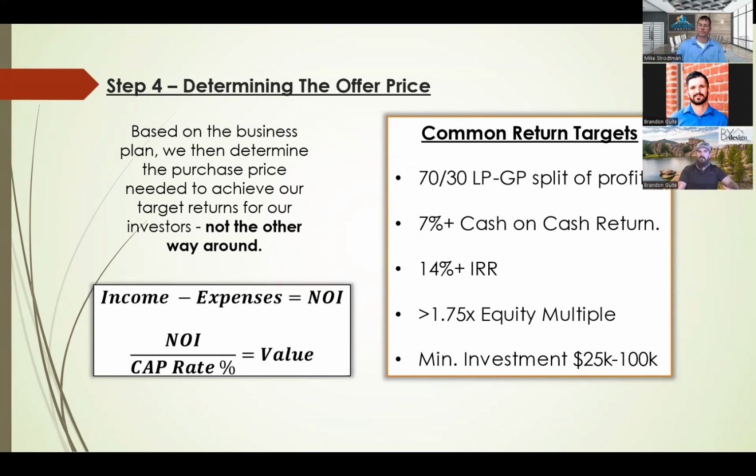Table on the right here is just some of the more common return targets and really what we look to hit. Generally, we're looking at 70-30 splits, so 70% to the LPs, 30% to the GP. Minimum cash on cash return of 7%, generally with a pref around 7 or 8, and then a minimum 14% IRR. And we like to see that the cash on cash is typically at least half of what the IRR is, which means that we get a good blend of both cash flow and some forced appreciation through good operations. And then a minimum equity multiple of at least 1.75.